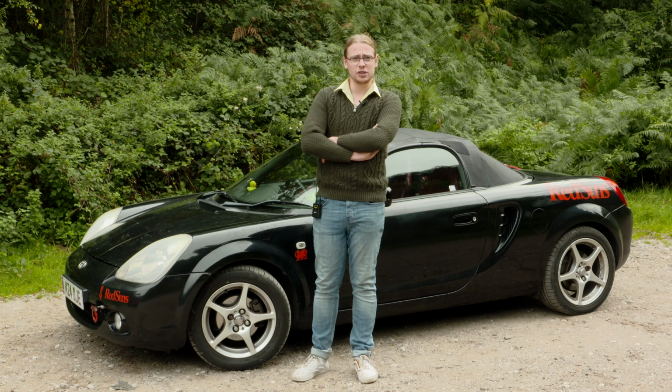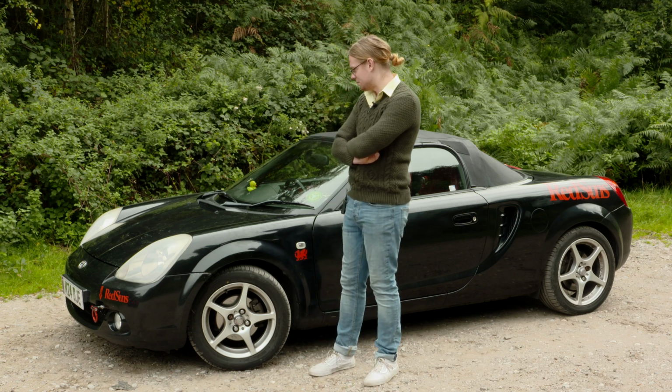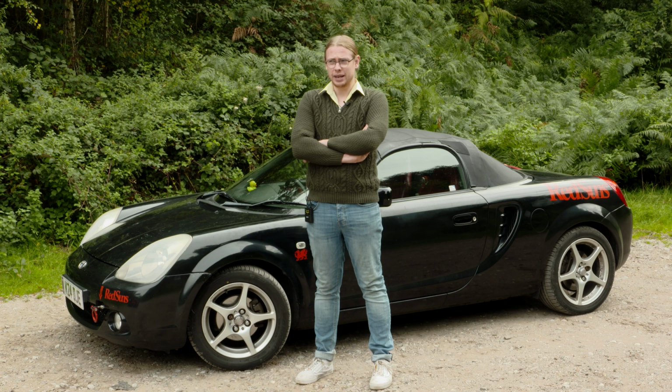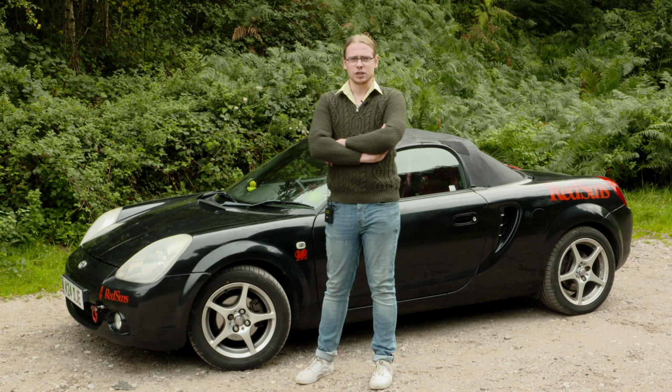Now, admittedly, it's not as bad as the silver ones. I think the silver on these is incredibly just sad. It robs them of all their character. But if you're having a happy, fun little sports car, pick a happy, fun colour. Now, I'm aware I'm saying this, and I own this vehicle.